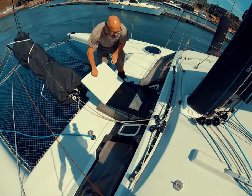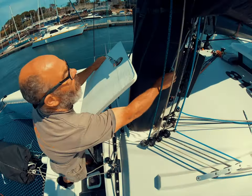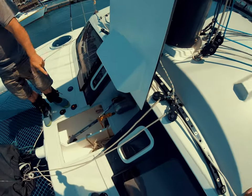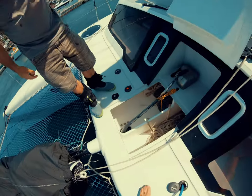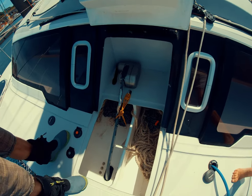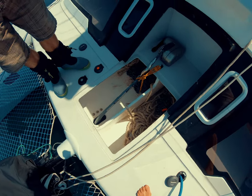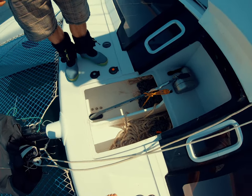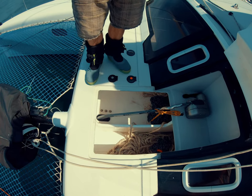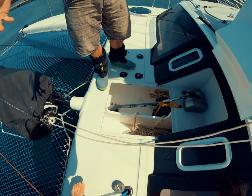We have the anchor locker. Opens up. And so we've got an electric windlass in here. We've got an anchor and 30 metres of chain, roughly, and about the same of rope as well. Complete self-launching, self-stowing, push button. The up and down, very, very simple, very clean, and works very well.